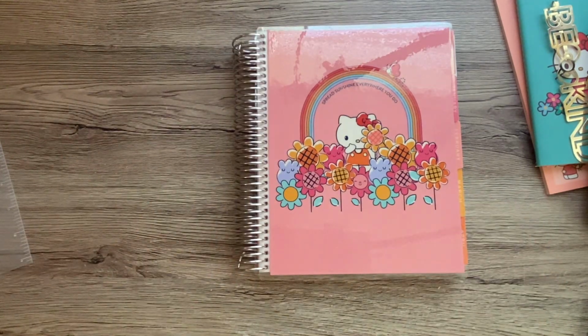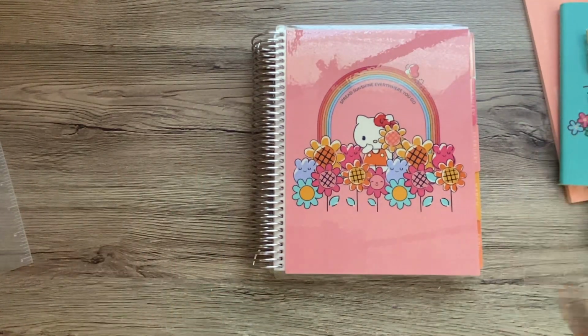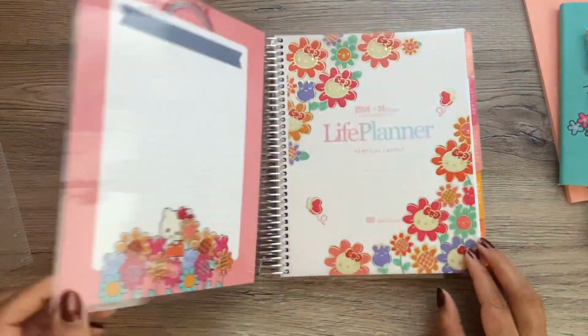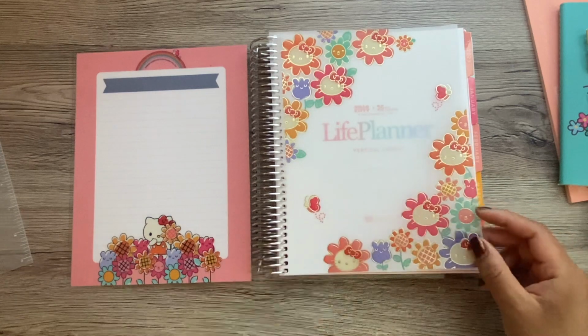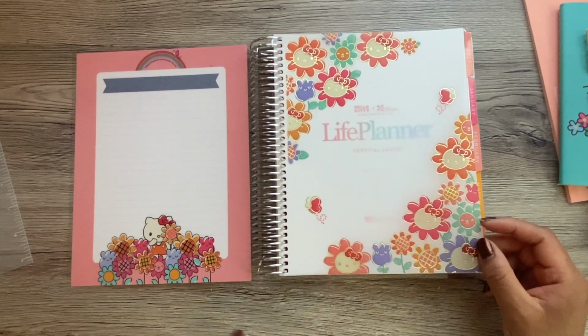Now, okay. I'm going to try to control myself because I've already seen it, so I shouldn't be so excited, but you guys, it is just so, so beautiful. So beautiful. Are you ready? Are you ready? Oh my goodness, this is so cute. When I opened this, my jaw literally dropped. It is so stinking adorable.